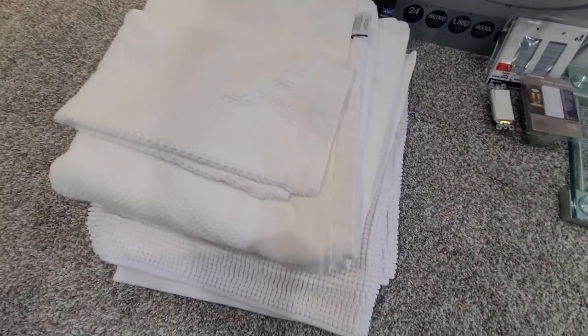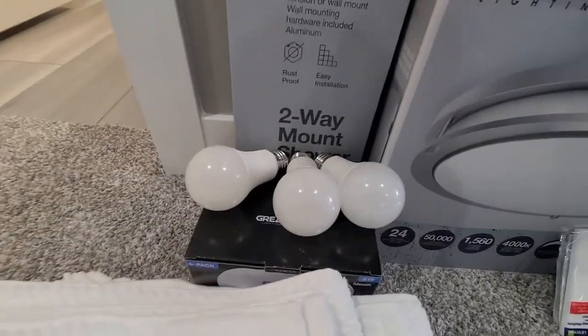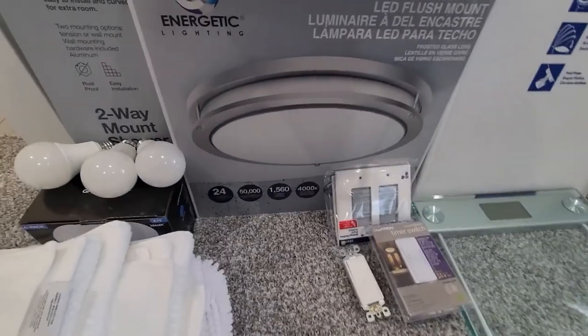So here's what I've got. Bath mats, hand towels, bath towels, 4000K bulbs to replace the ugly 3000K bulbs, curved shower rod. This light fixture here is going to replace that one up there because I am replacing every boob light in the house because they're ugly and they gotta go. Shower curtain, shower liner, shower rings.